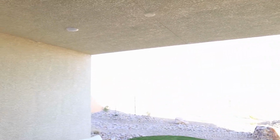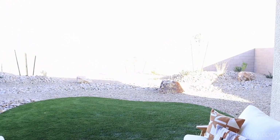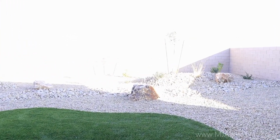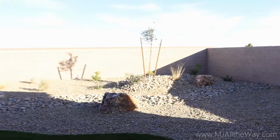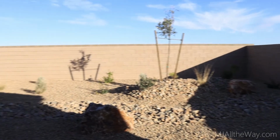Really nice size covered patio, very comfortable. And then the yard in the back is really nice size as well. You can do a lot back here. Plenty of room for a swimming pool or a spa, putting green, animal run, whatever you need.